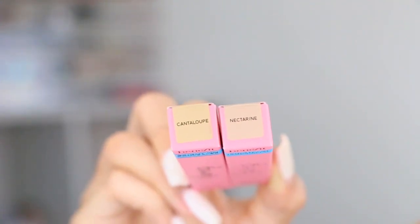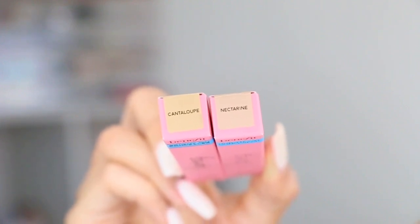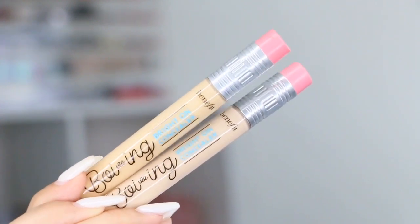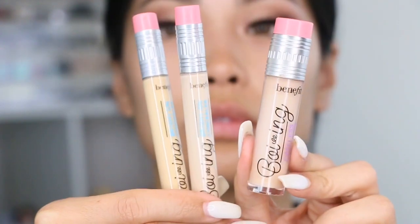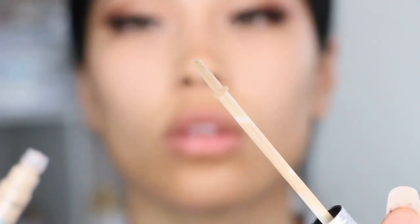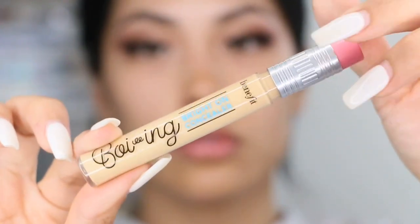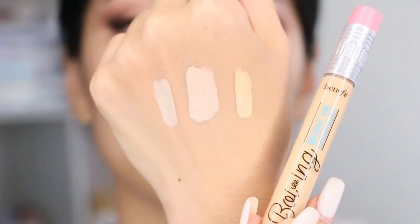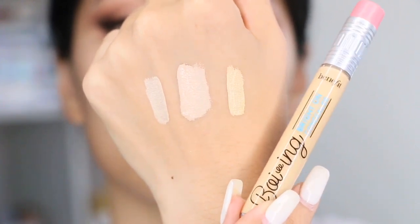Super excited. They have 12 shades to choose from. I received Cantaloupe and Nectarine, and in my opinion, they are shades that are definitely very different from each other. Nectarine is described as a light neutral yellow, and Cantaloupe is described as a light warm yellow. So Nectarine is more of a neutral ashy tone, and Cantaloupe is more of a warm kind of yellow tone. And they're both targeted for purple brown under eye discoloration.